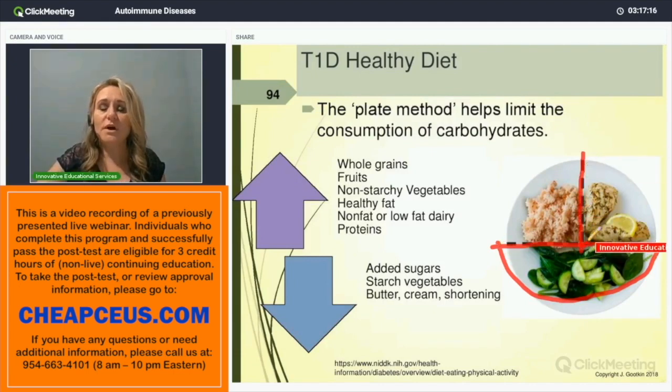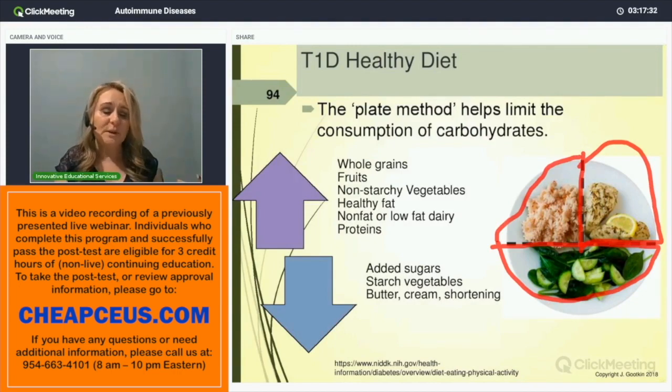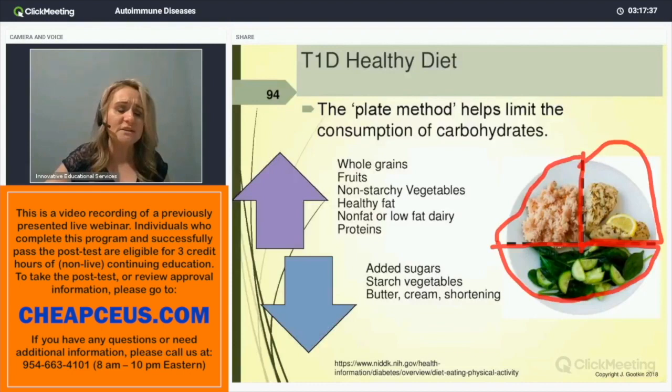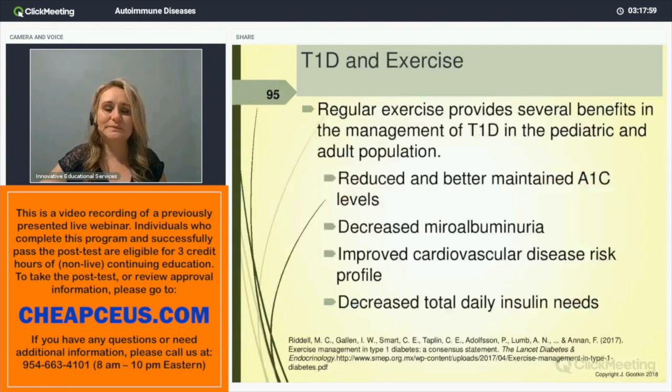Then we have 1/4 of our plate that is going to be our protein component. And then we're going to have 1/4 of the plate that really should be the different whole grains for our individuals. And then you're going to have your milk and your fruit separate to that. So they found that the plate method is helping individuals. They've also found that healthy fats, healthy oils, are more beneficial to include in the diet. The way that you figure out if it's a healthy fat or not is they say if it is liquid at room temperature. So oils that are liquid at room temperature tend to be healthy for us.